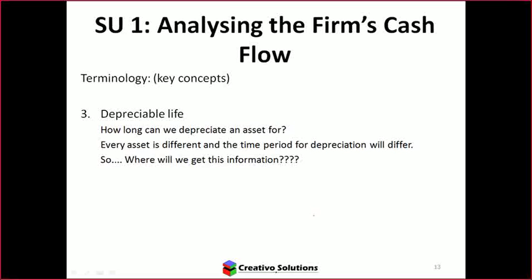Think about it. How long can we depreciate the asset for? Until we get rid of it, until it breaks. Okay, so you can depreciate the asset for your chosen time frame. So if you believe the asset will be used for 5, 10, 15 years, then that's what you can use.